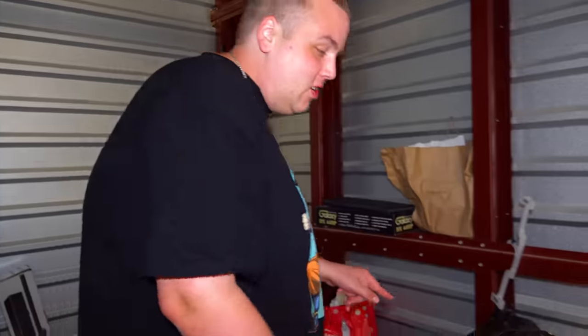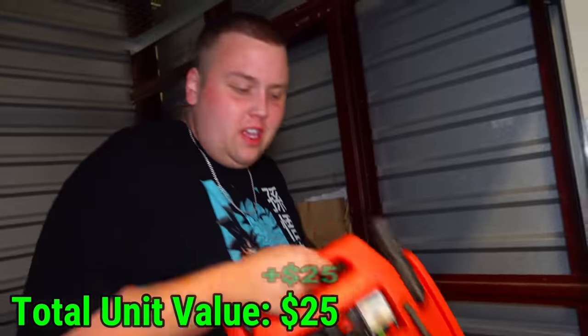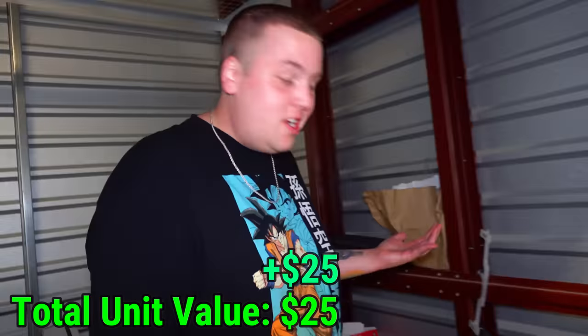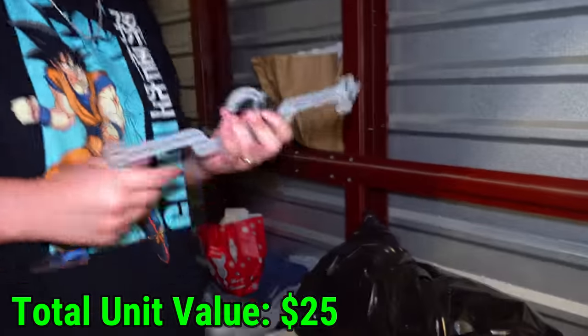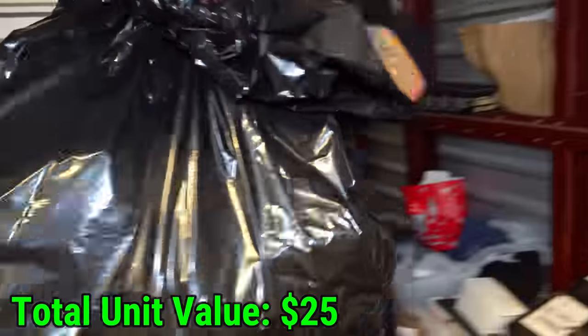But first, let's start over here. Look at this guy right here. This is one of those portable jumpers. These always go for like 25 bucks pre-owned. They're like 80 to 100 some dollars, depending on the brand, new. So always a good find. That's for you. Thanks. I don't want it. Oh, fine. I was trying to be nice.